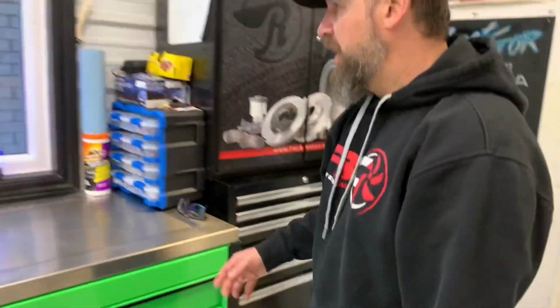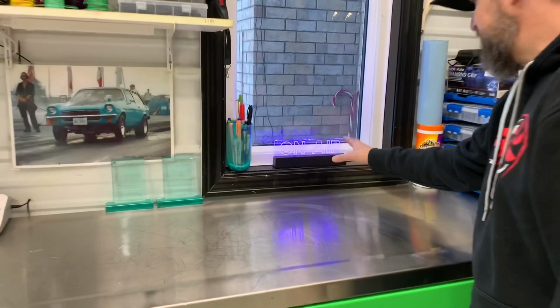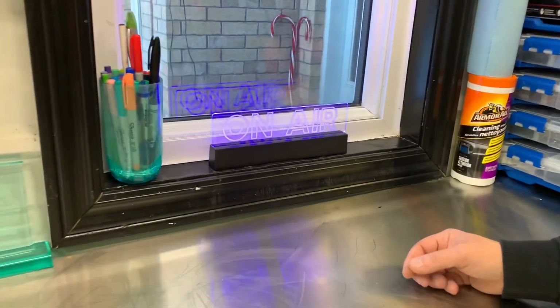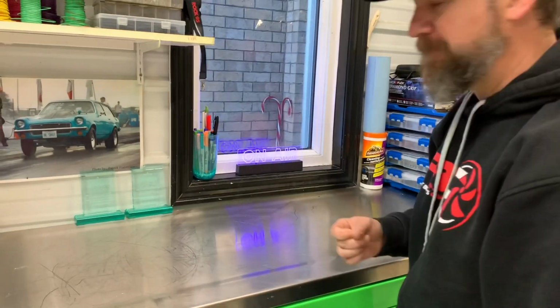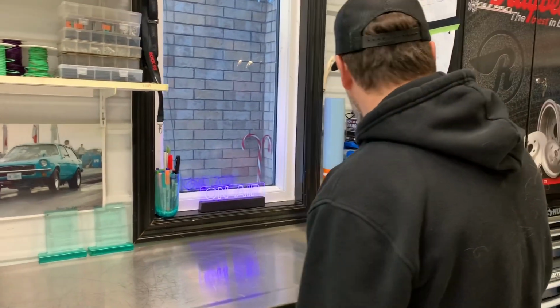So Grace bought me this On Air sign, which I thought was super awesome. It's just a neat little sign for when I'm shooting YouTube videos here. They can look in the window and see that's what I'm doing, so that's neat.